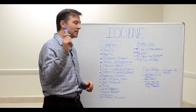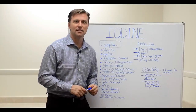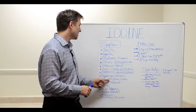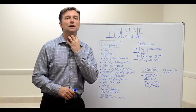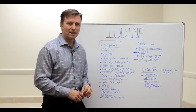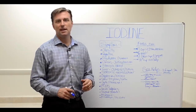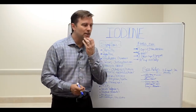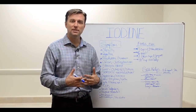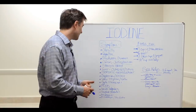Cyst on the ovaries or the testicle. Prostate enlargement could be an iodine deficiency. Depression, fatigue, slow thyroid, goiter, a bulge of a thyroid right there enlarges. That could be an iodine deficiency. A lot of menstrual cycle issues. Polycystic ovarian syndrome. That would be those people that have facial hair, acne, they get gut weight, and what do the doctors do? They put them on metformin because they try to treat them for insulin resistance. But what about iodine? Give them some iodine. See what happens.